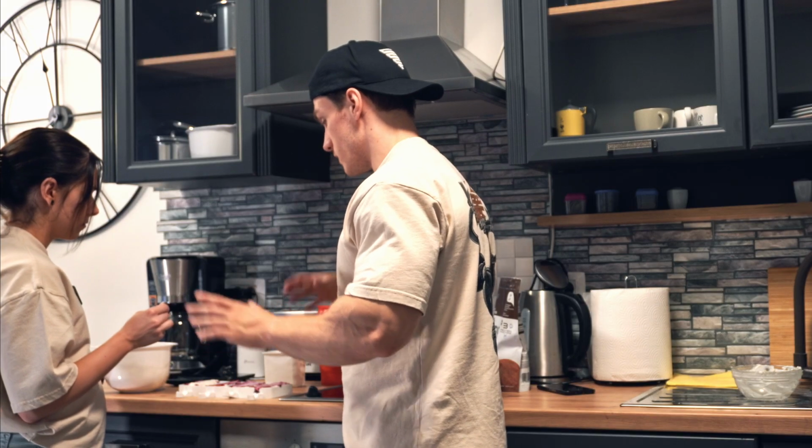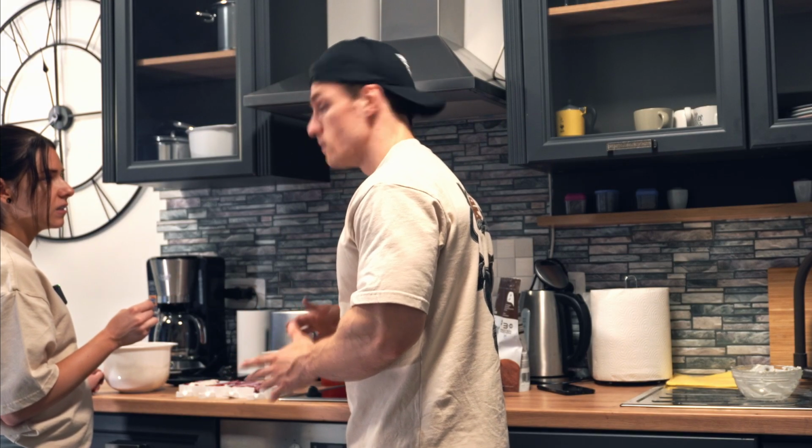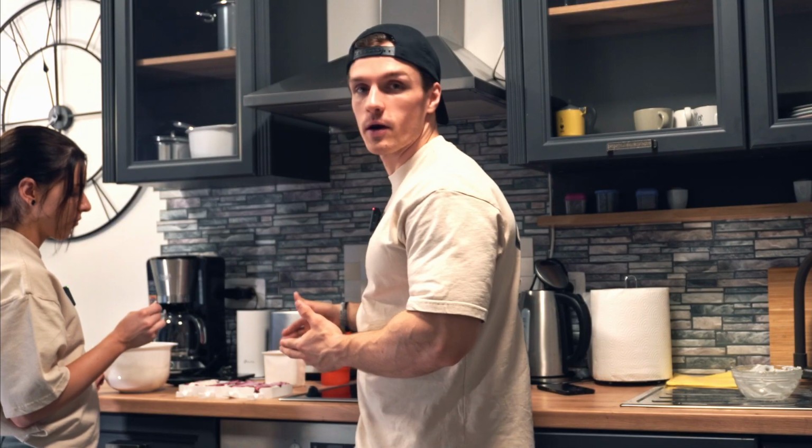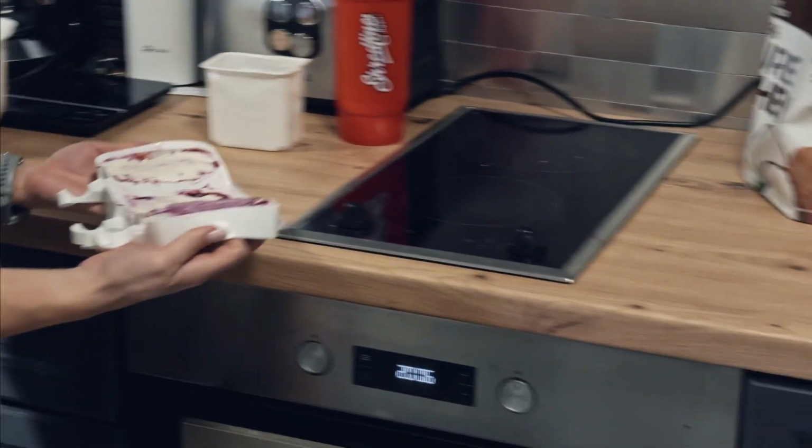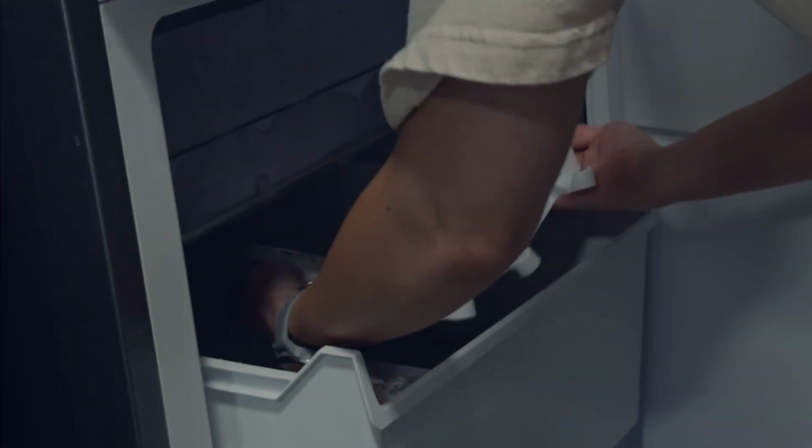Okay, so we just finished with which part was this? Third part? Yes. Okay, we just finished with the third part, which was putting this in the mold, and right now we are just going to put it in the freezer, wait for it to harden, and the last part is coming right up.